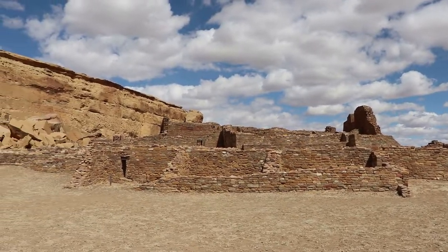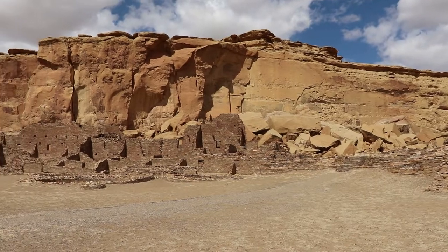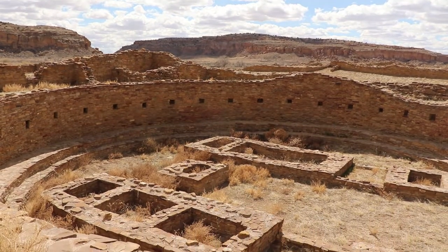Unfortunately, most people, including many Americans, don't know anything about this treasure. I mean, the scale and significance of this location probably should put it in the same ranks as some other important archaeological sites around the world.